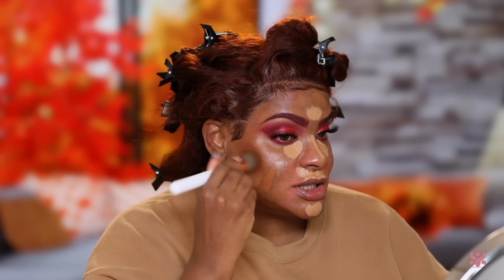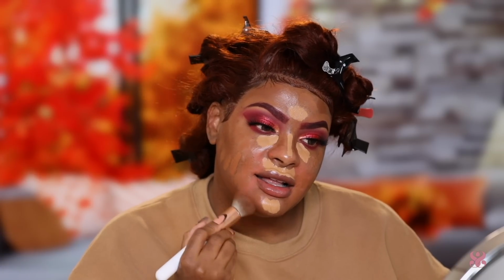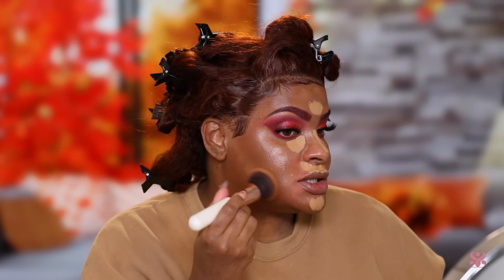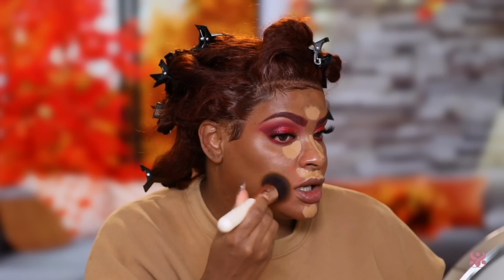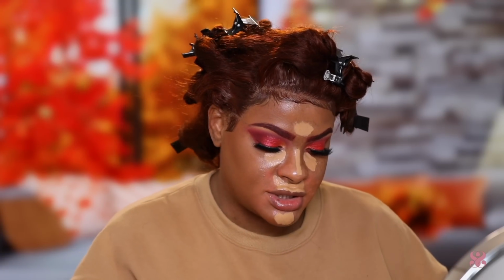We're going to go in and start to blend all of this out. This foundation has a fresh scent to it. It's not perfumey. It's slightly perfumey, but not heavy like Huda, and I love Huda, don't get me wrong. Anyway, now I'm going to go in and blend out the foundation and buff it into the contour as well, catching those edges very lightly.